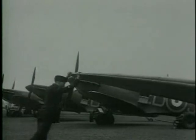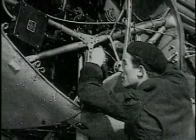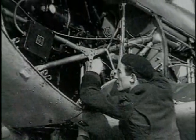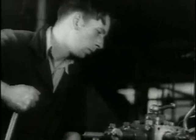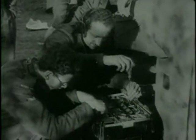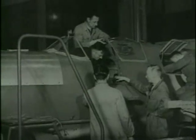Behind the ground crew were the maintenance mechanics, highly skilled men who serviced the fighters' overworked engines and airframes, often in very primitive conditions. The station workshops also carried out what repairs they could, but if the damage was too great, the aircraft was dispatched to the civilian repair organisation.